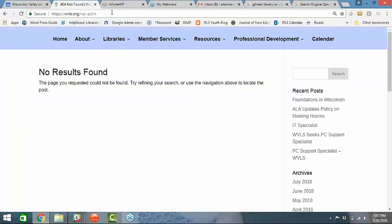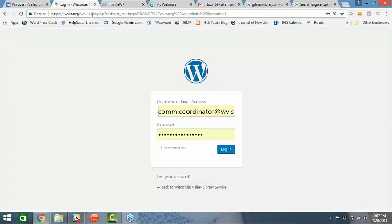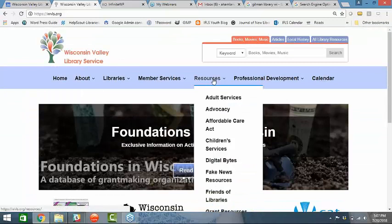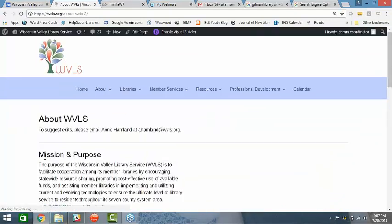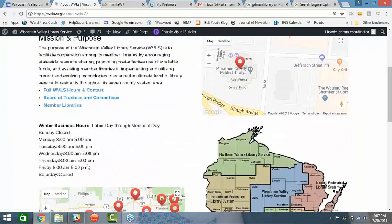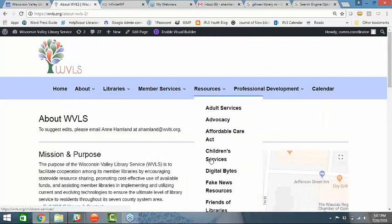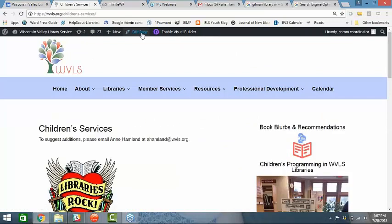The second, well, of course I spelled it wrong. The second tip is to add a description of your page to each page on your website. So what does that mean? Everybody has an about page, right? And you talk about the mission and purpose of your library, right? Well, each of your pages should have a purpose and mission.